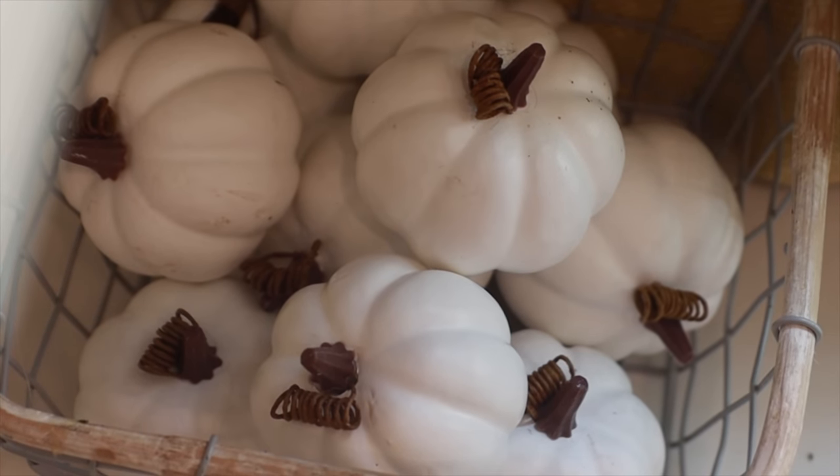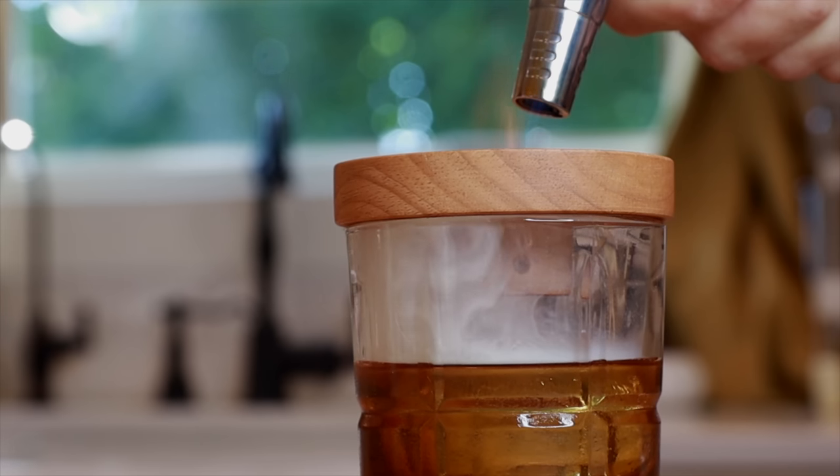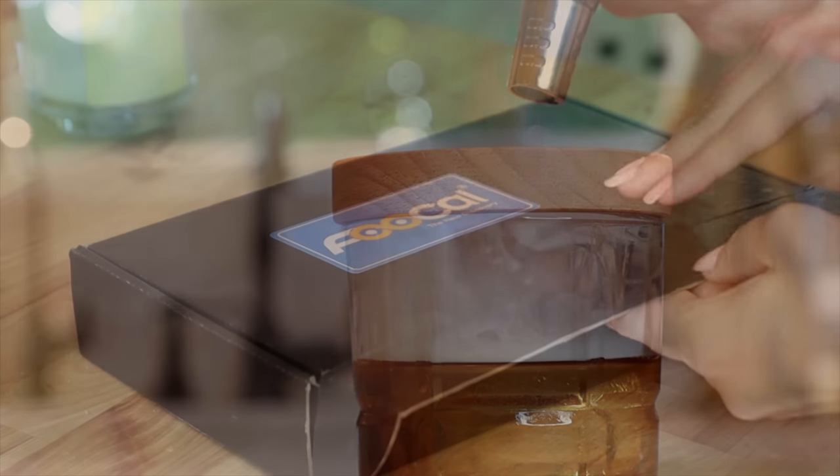My husband just came in the kitchen and decided to make a drink. Oh, it's cool. Pretty late in the afternoon.